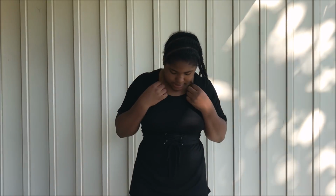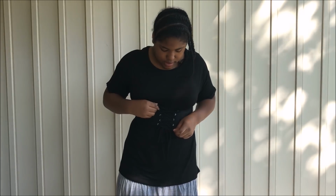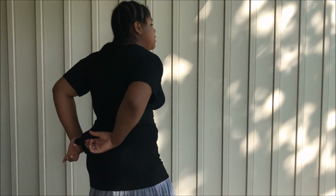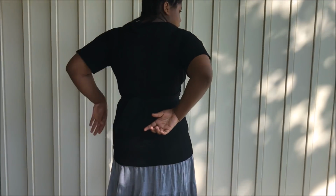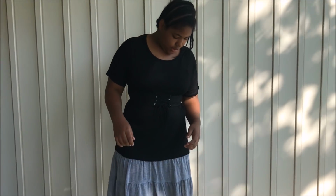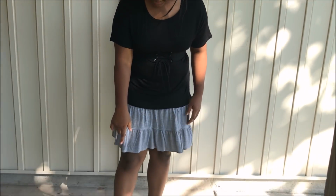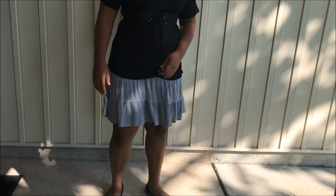Okay everybody, this is the last outfit. It is this black shirt with the tie in the front. It's very nice. There's also a tie here in the back. It's a very nice shirt. I like black too because black can go with almost everything. Well, actually black could go with everything. So I paired it with this gray skirt right here and just some ballet flats.